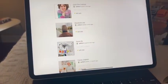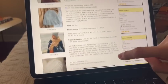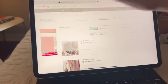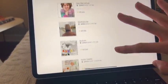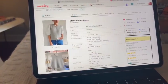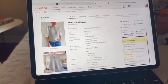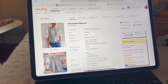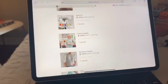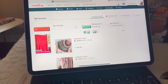Here is the hat that I showed you earlier that I'm hoping to cast on very soon. It's a really beautiful shape. So I've just been browsing on Ravelry, looking at all of the beautiful things. And this is the vest that is waiting in the wings to be cast on. I have the yarn upstairs from John Arbon Textiles. This is the Stockholm slipover. I have so much knitting on my mind. Oh, what to cast on first?